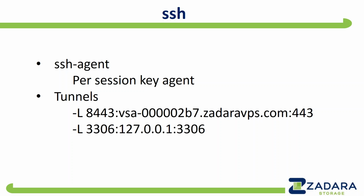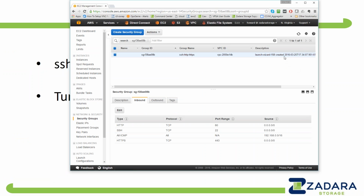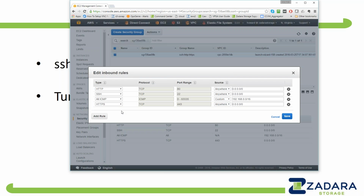So let me show you a couple things on AWS. Bring this up here. This happens to be one of my launch wizards, and you get this directly through your VPC, and then under security groups. This gives you a way to designate the open ports. This is sort of obvious, but what you want to do is actually limit the number of ports, and then you can edit this at any point in time. So if you need to go back and add a port, you just go ahead and add it.